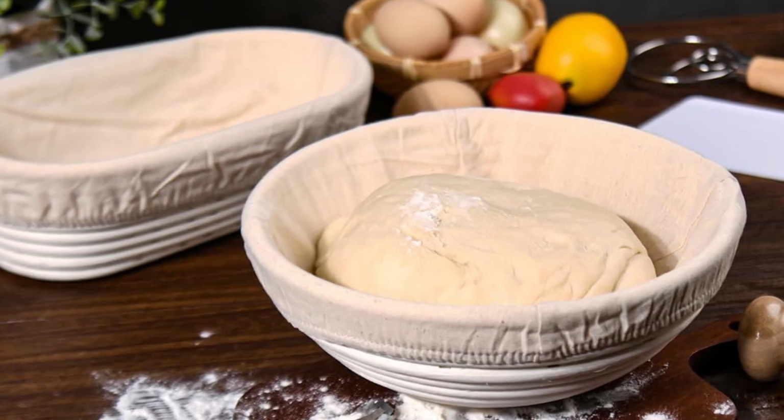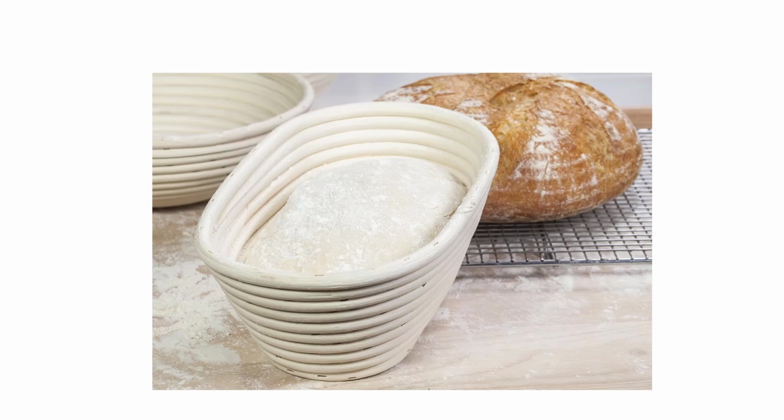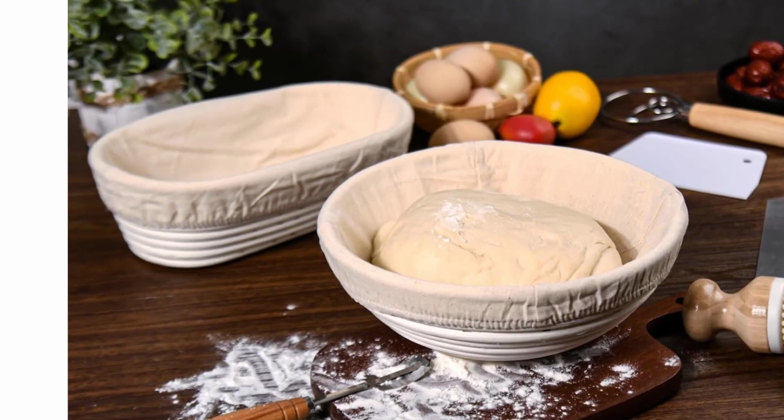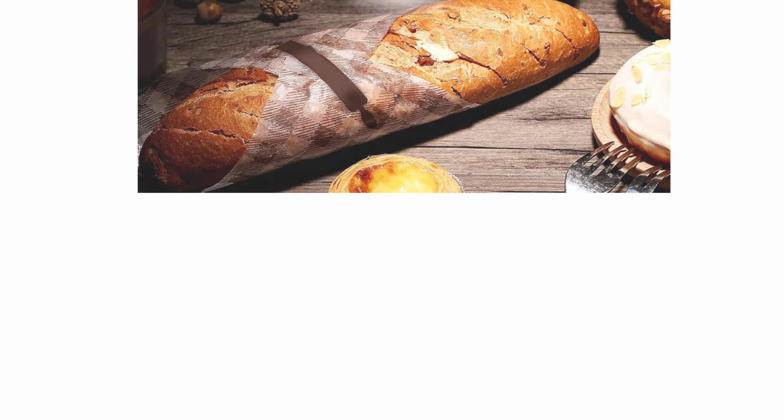It's made by a small family business in Vietnam, using natural rattan that's dye and chemical-free, and its 10-inch size is ideal for medium to large loaves. "I like to have multiple shapes for different loaves of bread," Germain says. "I use this for my longer loaves."